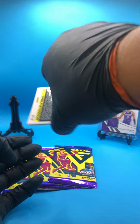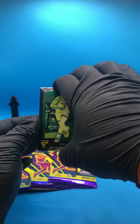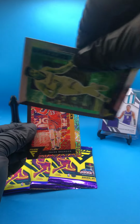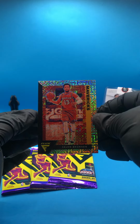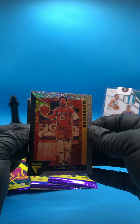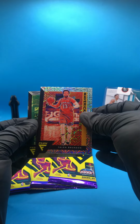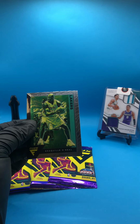I see a Shaq in the back peeking. Okay. See some silver, something silver going on. We got a Grayson Allen. Woo! Look at that. Jalen Brunson. Look at that card. The way it sparkles. Prism. Some type of shimmer. Okay, we got a Shaquille O'Neal.